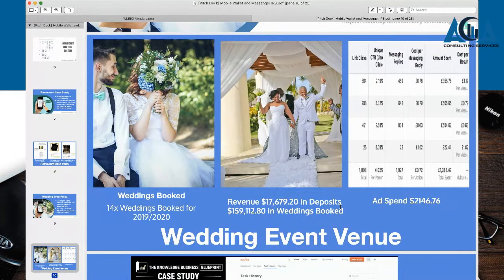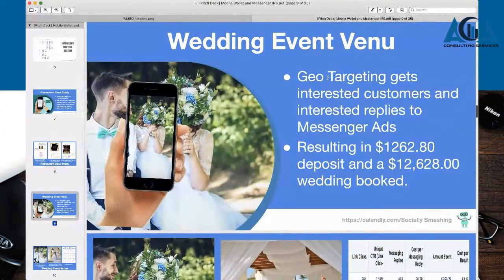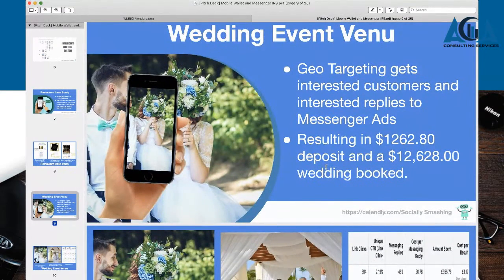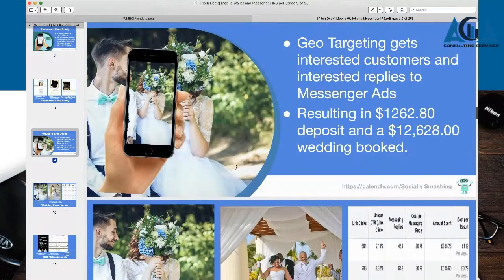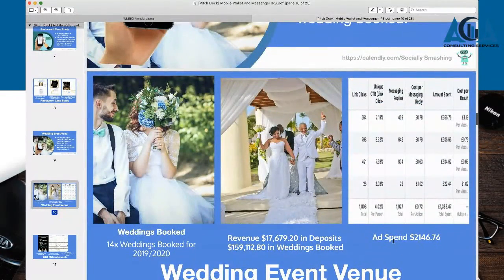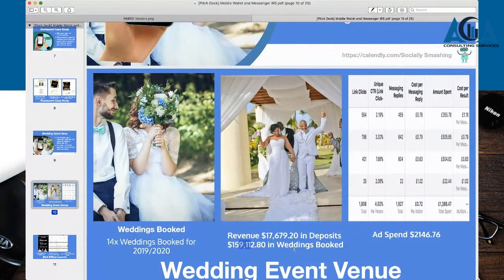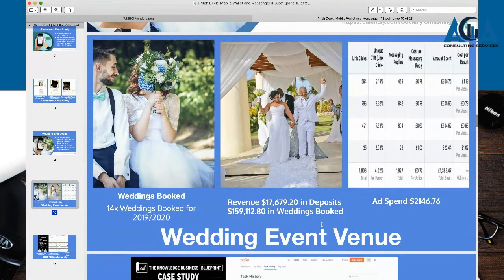One of the things that is pretty key here is that when you start to do geo-targeting and advertising, and you get to the point where you know exactly what's going on with your customer and you're able to give them exactly what they want when they want it, then you're going to get these kinds of results. I mean, for $2,100, they made $159,000. That is 17,000, I think it was 17,000 in ROI.